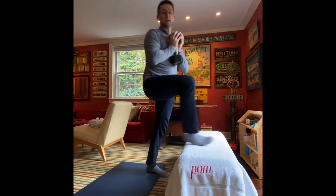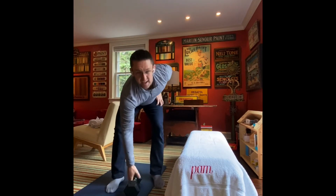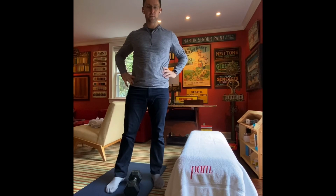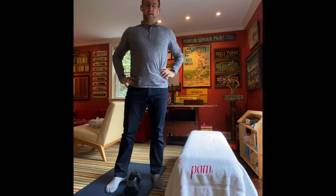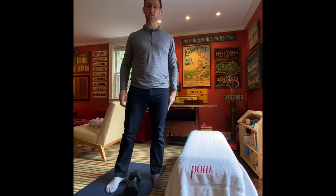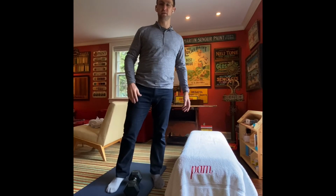Now, believe it or not, that's every single muscle in the body covered. Didn't take long at all. I'm breathing a little heavy. I've got the muscles working. And if you want to do more, do more. There's plenty more you can do. Just wanted to give you the basics to work off.